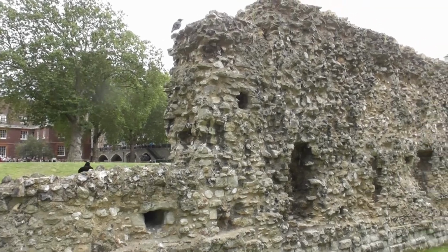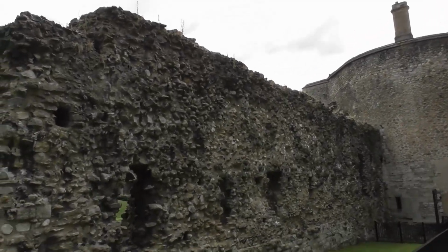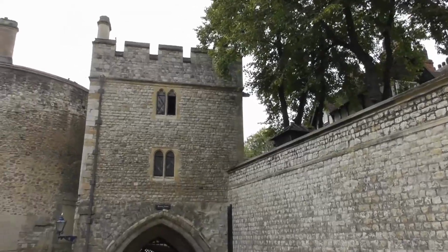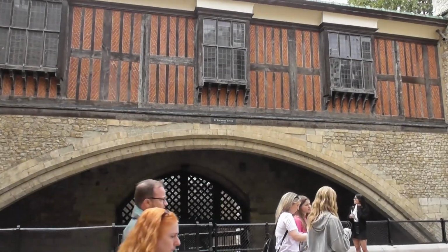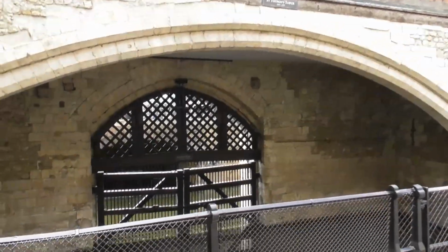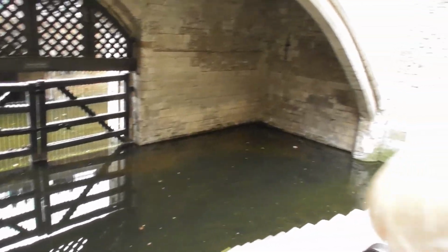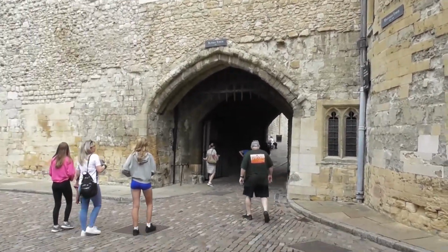Is the ruins to the Coldharbour Gate, which was King Henry III's huge gatehouse, which was used to defend the inner keep. And this tower here is called the Bloody Tower. This is St Thomas's Tower, and this gate here is called Traitor's Gate. And this is where people who were being beheaded at the tower would be brought in by boat and then taken up these stairs to executioners, to where they got executed.